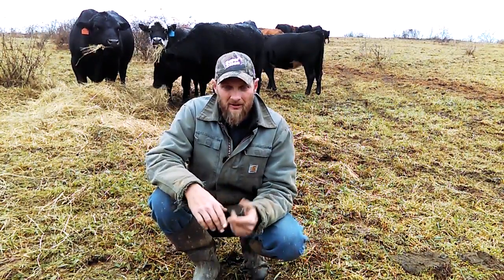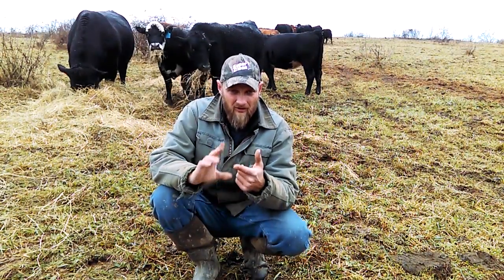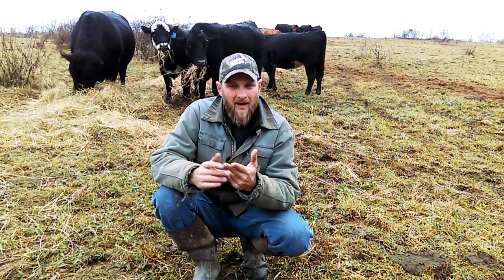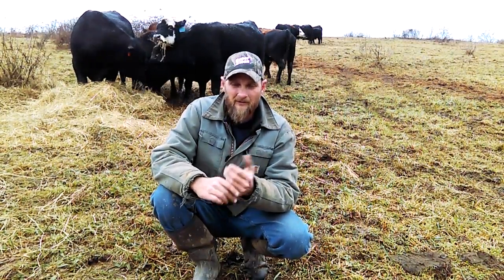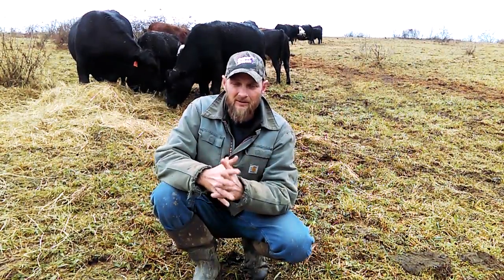The other thing I document is the date that she calved, how good of a mom she is, and whether she leaves the baby behind. If I know who the sire is, I document that as well.